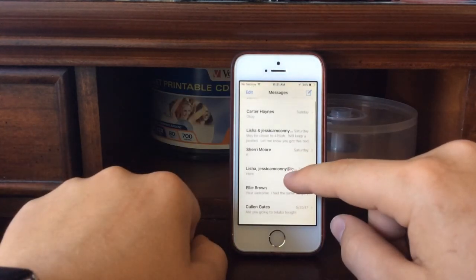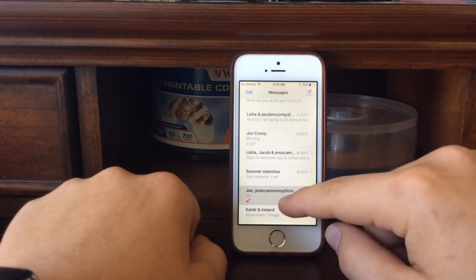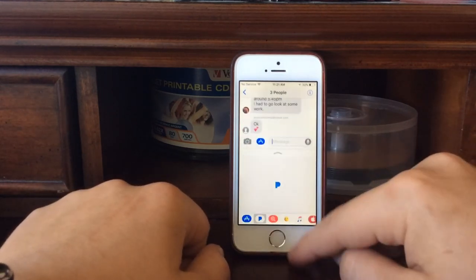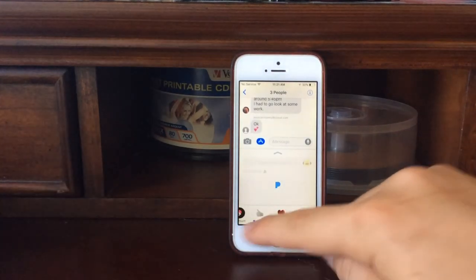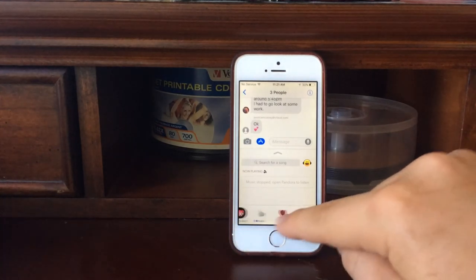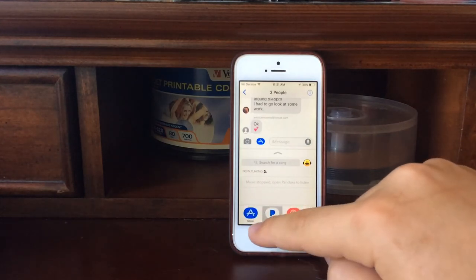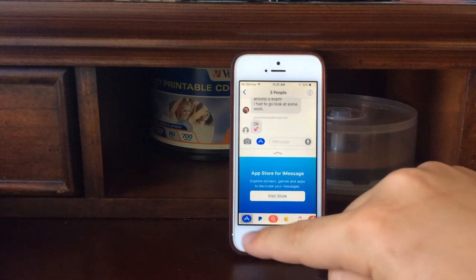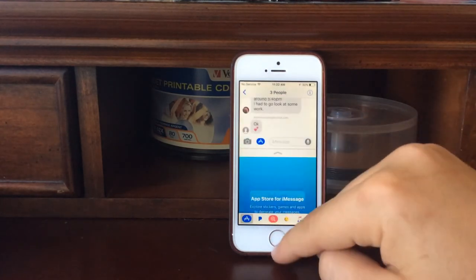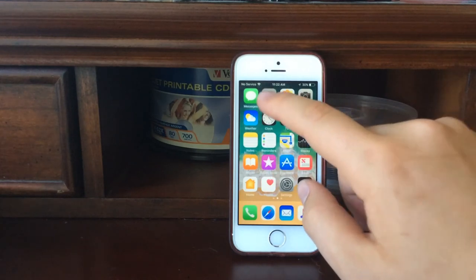I'm going to go ahead and go to someone I haven't talked to in a while. We'll go here. So, if we click on our thing right here, we've got all these apps. This is what I meant by the redesigned app drawer. We've got all these cool new app drawer things. And then right here, it'll go back once you're done. So once you go back and click it, go to store, visit store. And with this, they did redesign this also, but we'll get to that later. That really is the only thing that changed in iMessage this year.